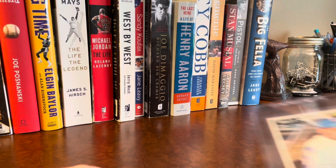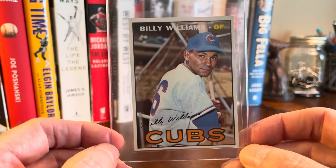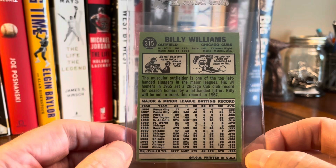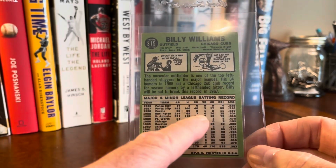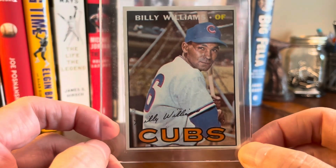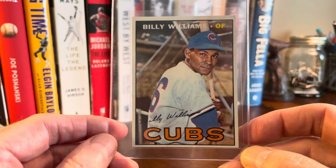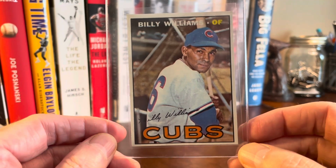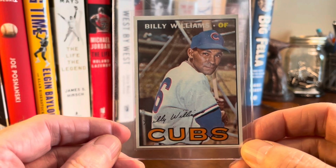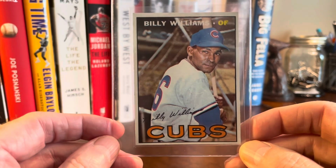And then here's a card that I already owned, but it just wasn't in this good a shape. So my plan is to sell the one I already own and hang on to this Billy Williams. It does have a little bit of staining there, but so does the one I own. But this is just a beautiful, beautiful card. I'm a big Billy Williams fan. I think he's an underrated ball player. I think he probably should have won an MVP. He lost twice, and I think one of those years you could probably argue he may have had the better year. But I love Billy Williams.